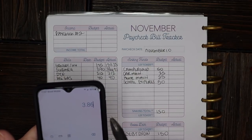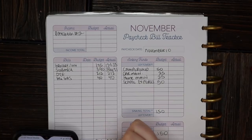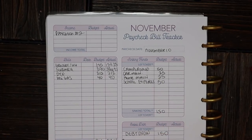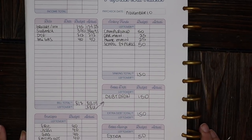This $3.86 is going to go towards an extra debt payment. It's only $3, but it's $3 less, so I'm happy with that. All right, so that's good news. Next up, we have my cash envelopes.